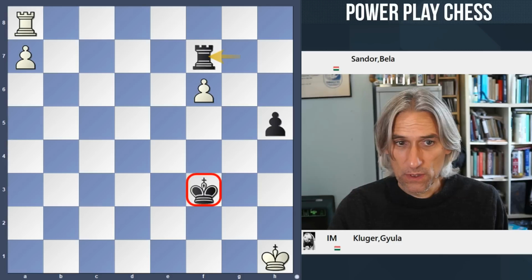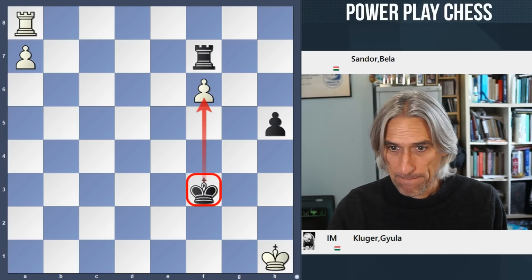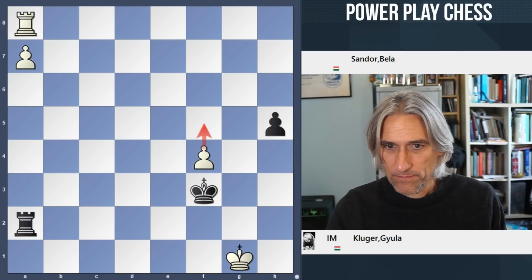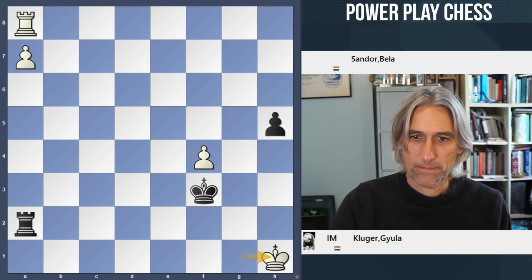The king, well, in this case the king can come back and simply take the f pawn without any risk. So let's come back here. So instead of f5, king h1 played.